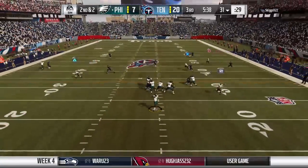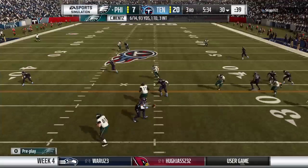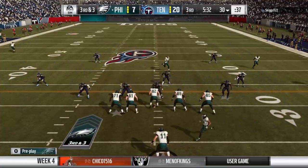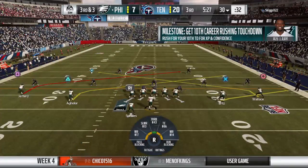Now Wentz on the bootleg. He's going to leave this for his running back. It's complete. And he went backwards. He'll be down at the 30. And they'll lose a yard that time, and that's going to lead to a third down.